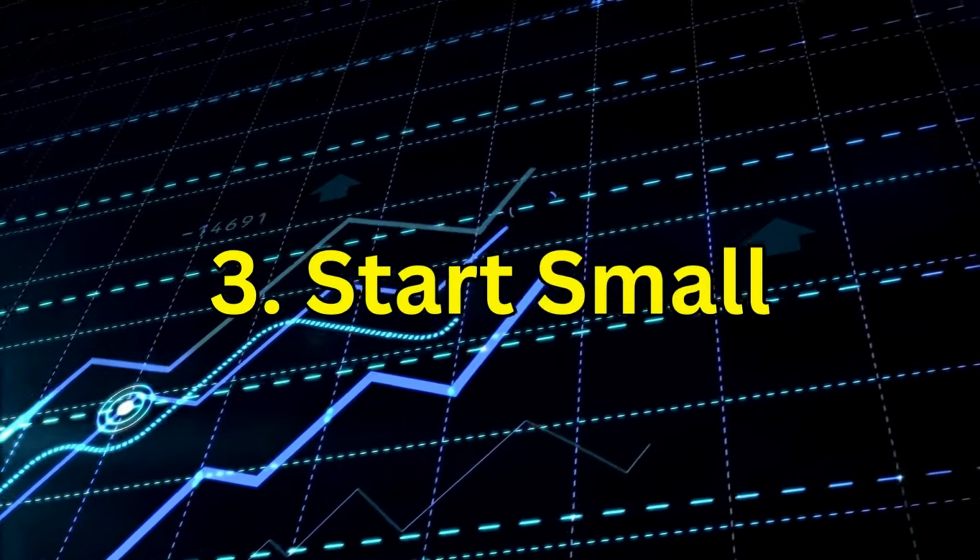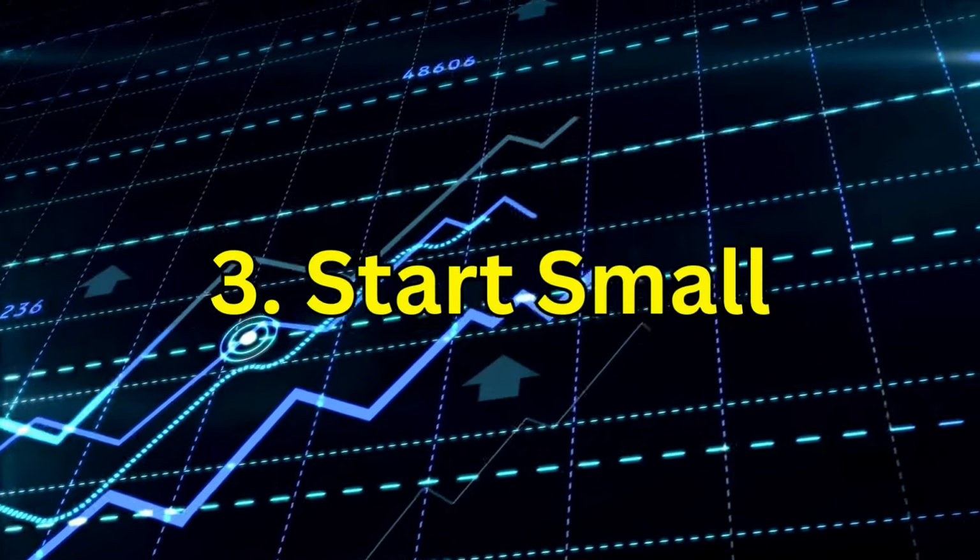Number 3, start small, then grow. It can be tempting to invest heavily when you feel confident about a stock, but it's wise to start small. Making smaller investments lets you learn without putting too much capital at risk. As you gain experience and confidence, you can gradually increase your positions.